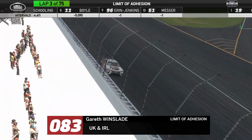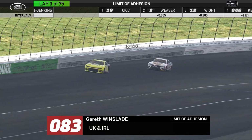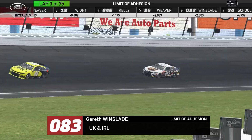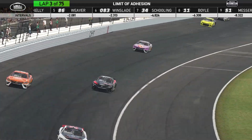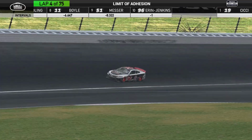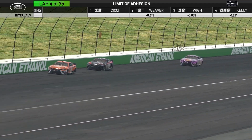Joining him is another one of the founders of the LOA, Gareth Winslade. They wanted to surprise us by showing up tonight. Nobody really had any idea that they were coming at all. You'll see that those two drivers have triple digits on their car, and all that means is they're part-time drivers. They're not going to be full-time, just to make it easier for everybody who wants to have their number. Yeah, until they decide that they really do like oval racing.